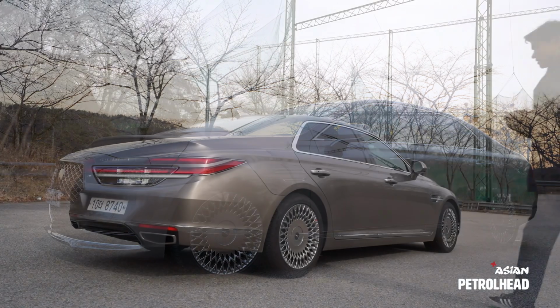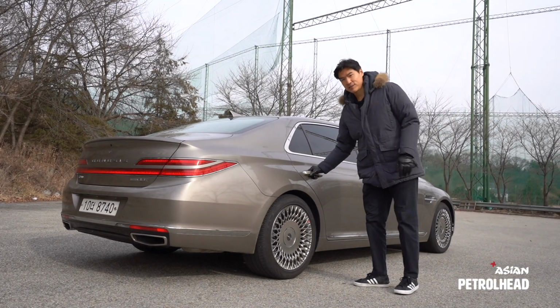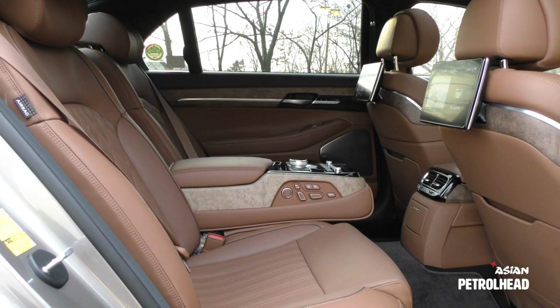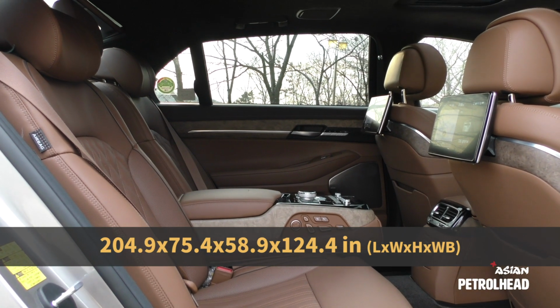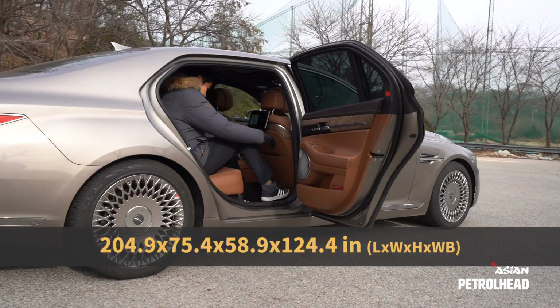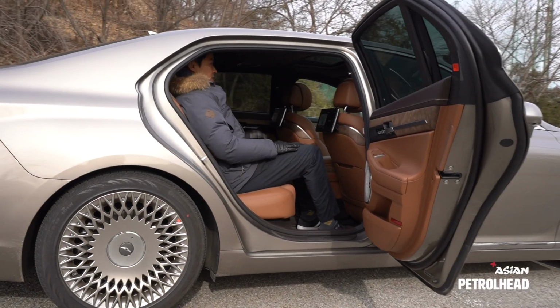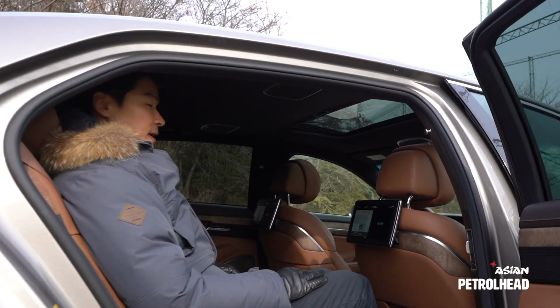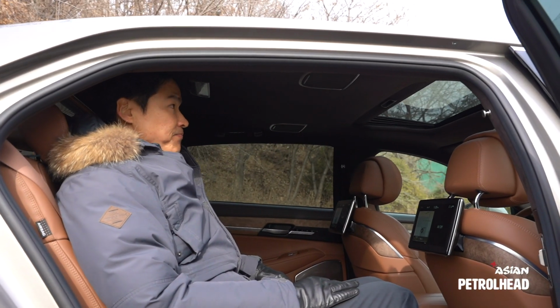Because Genesis G90 is a flagship, why don't we start from the back seat? I'm 6'2", but because Genesis G90 is over 5 meters long, there's plenty of leg room and headroom. And G90s just have a regular sunroof for more headroom, I suppose, and I think that's a pretty good idea.